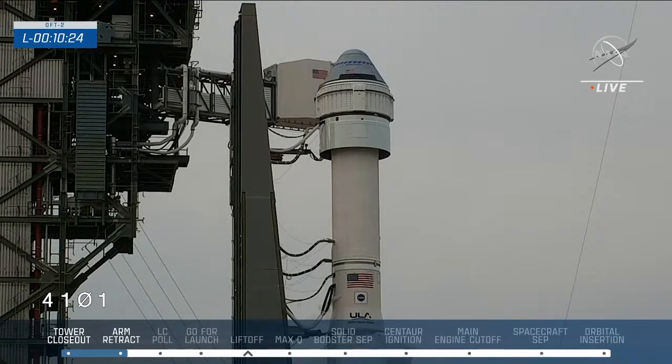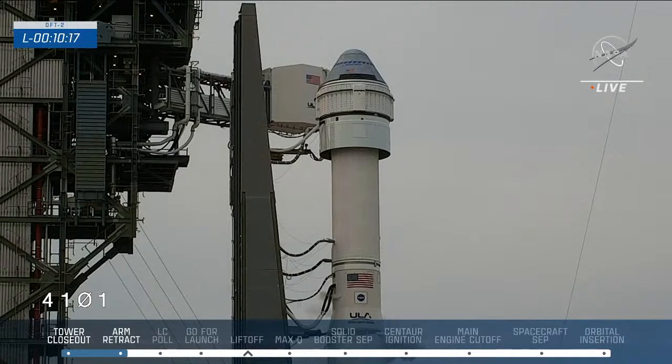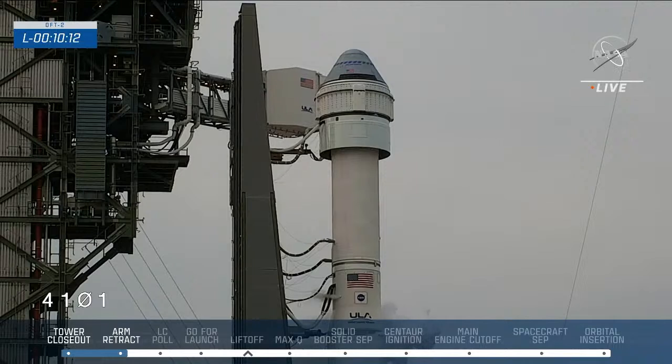So we are coming up on L-minus 10, getting very close here, and we are now waiting to hear the next call, which will be to verify that Starliner is on internal power, and we are going to listen into the loops for just a few seconds.